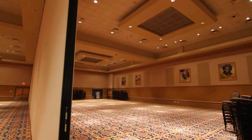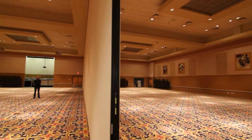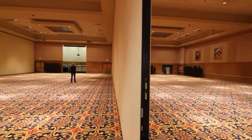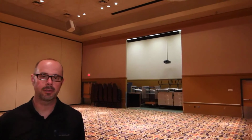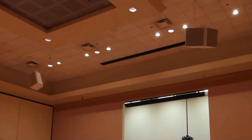I'm standing in the ballroom of Grand Casino Mille Lacs, and what you see here is a full range sound system that they can set up for regional bands and comedians and smaller acts and run the entire event themselves without the help of outside production groups. And what this allows them to do is to save a lot of money.